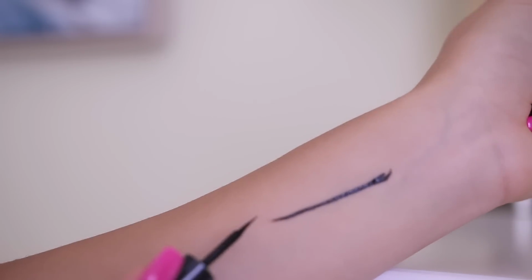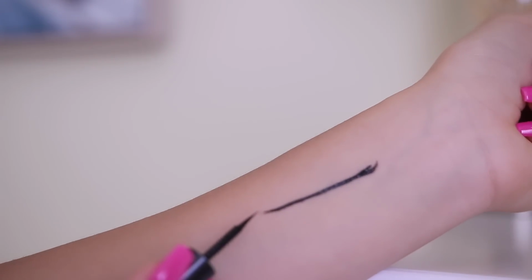I don't know if it's going to be a matte black, which is typically what I always look for in a liner, but it looks really good. It looks easy to work with. So I will definitely be using that soon because I'm starting to do my winged liner a little bit more now, especially now that it's going to be fall. Winged liner, like a dark smoky eye with a bold lip.